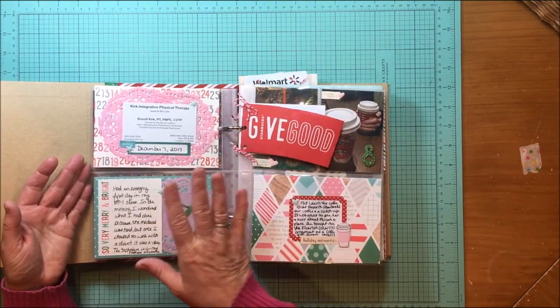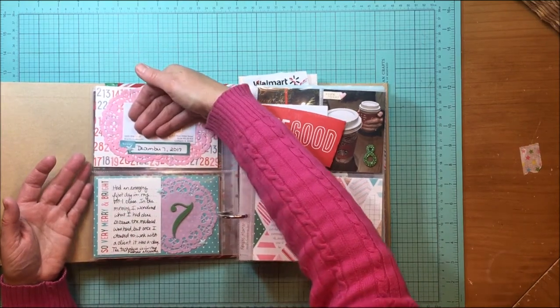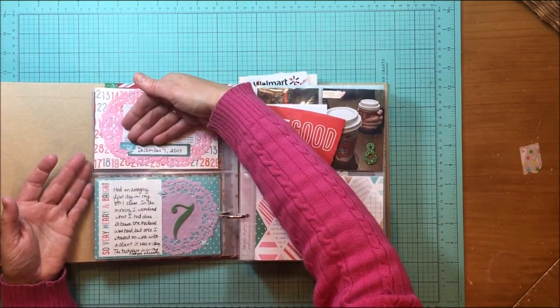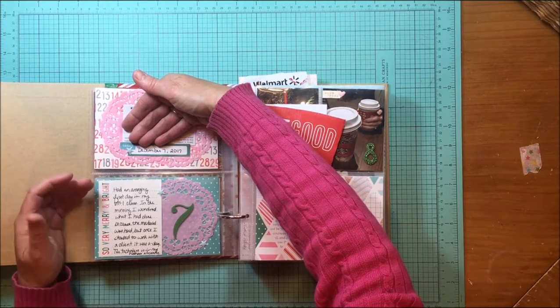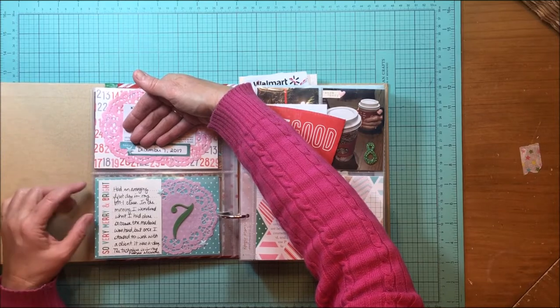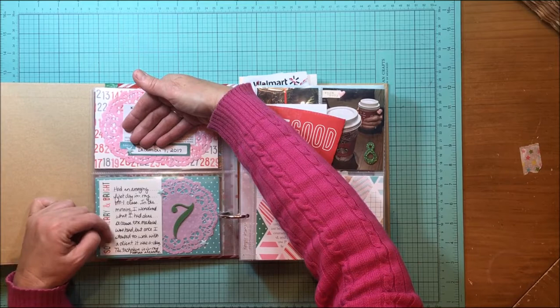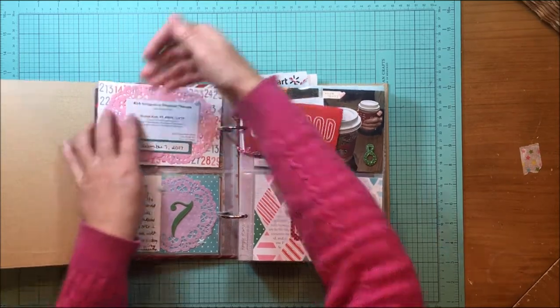Day 7 is the first day of the class, and I'm going to cover this because I forgot about that. I just took the business card of the instructor because I forgot to take a photo that day of the class. It was kind of overwhelming. So I just used the business card of the instructor there and just a card to talk about that.